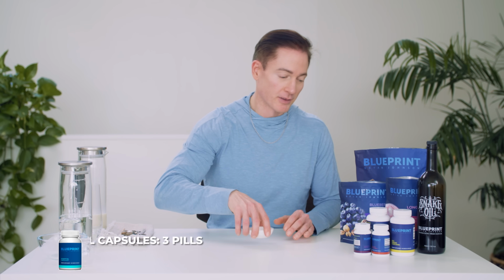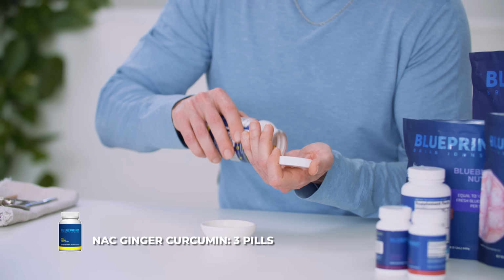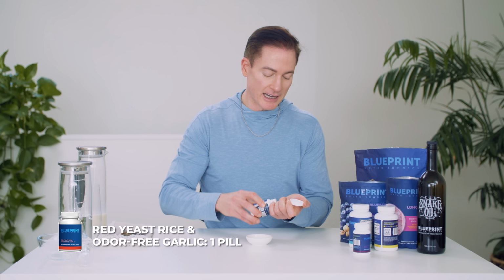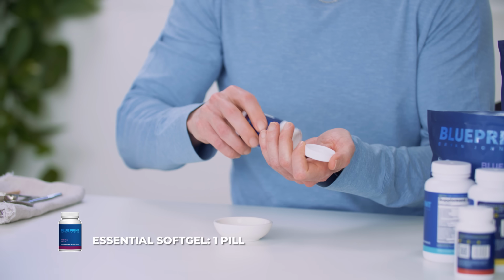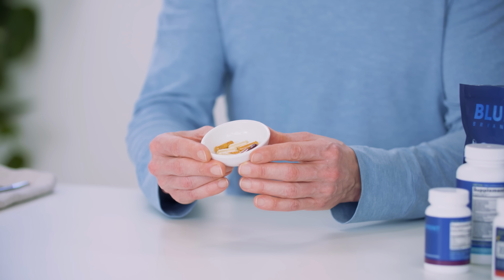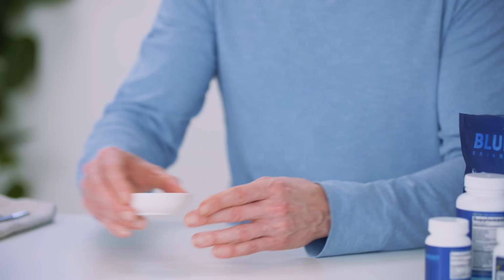The first thing I do is get my pills ready. 3 of the Essential Capsules, 3 of NAC, ginger, and curcumin, 1 red yeast rice and odor-free garlic, and 1 soft gel. There you go, 8 pills. We tried very hard to have the most health interventions in the fewest number of pills possible.